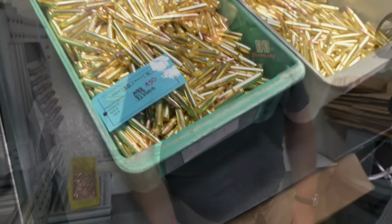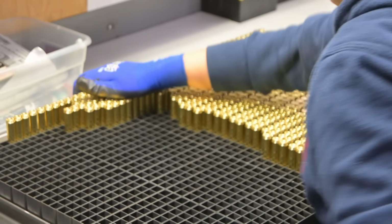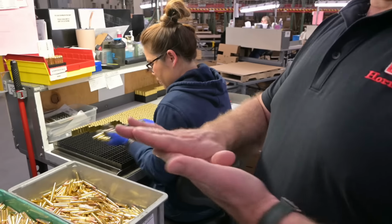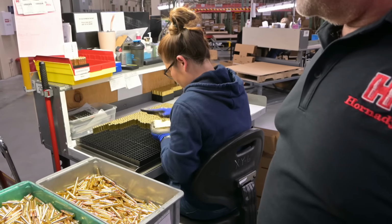This is final inspecting pack. So what she's gonna do, everything we do, especially for the prices we charge, we feel like you should get jewelry or feel like it's jewelry when you open one of our boxes. So she's gonna grab these cartridges, orient them, roll them, and look for scratches, dents, and dings.